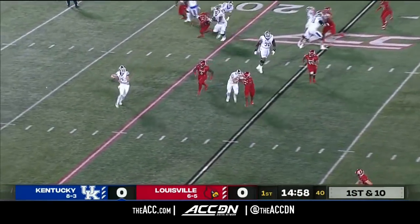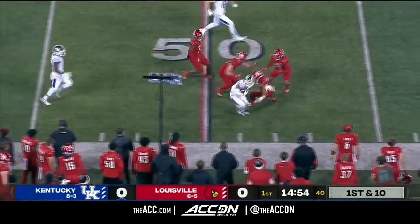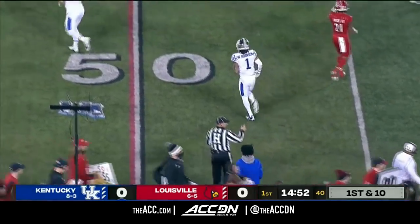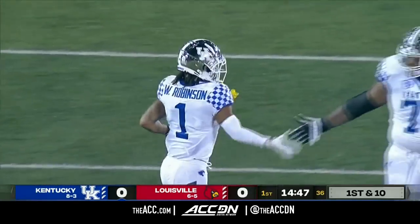Levis will throw on first down. Rolls the pocket, has a receiver open, hits him at midfield. Stays in bounds. That's the dynamic Wandale Robinson, the transfer from Nebraska. And he could set all kinds of Kentucky receiving records before the end of the night. That's 27 yards on first down.